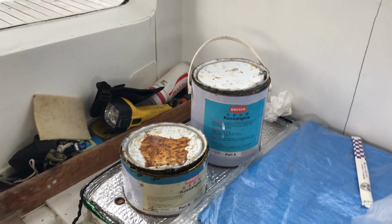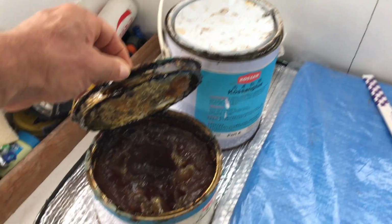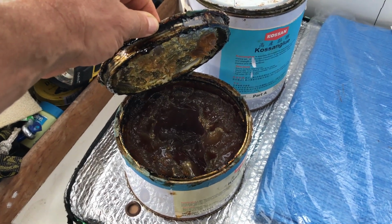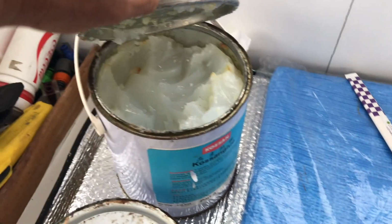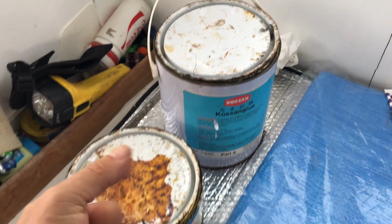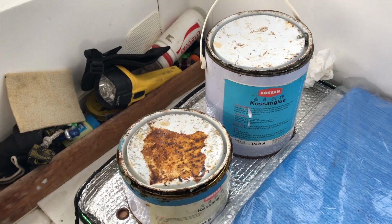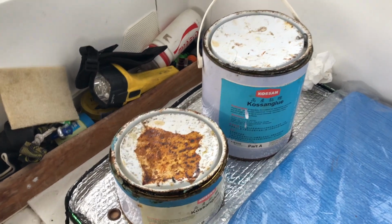This is several years old. Bought it in Malaysia. It's starting to go, that should be more of a golden clear than that sort of gungy colour there. And this is pretty much the same, other than a few dark spots around it, but it seems to still work alright. In Malaysia it's called AB glue. There's no point asking for epoxy glue out in the remote places. It's all called AB, and they all seem to know what it is.